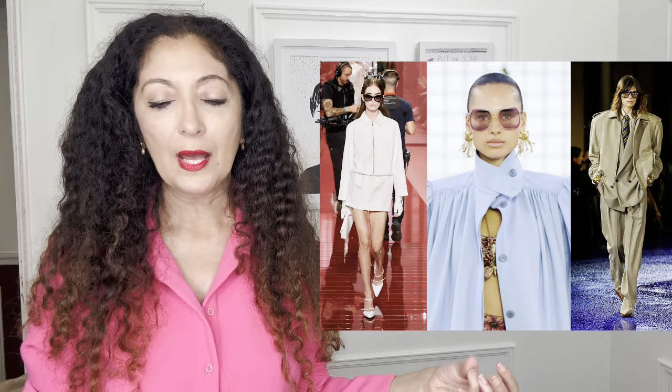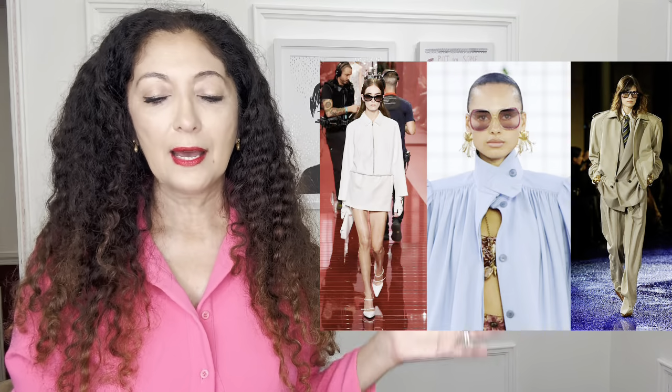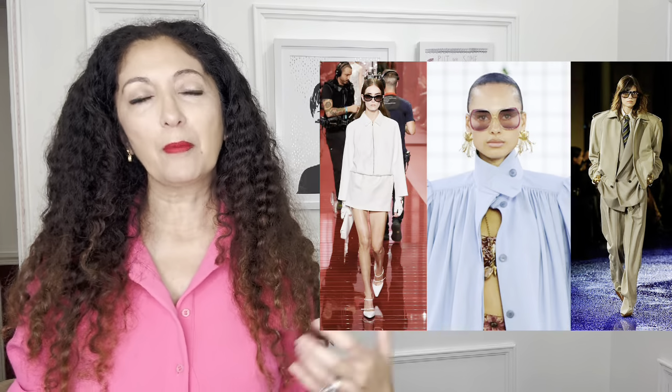So we saw them at Armani, at Chloe, at Saint Laurent, at Prada, Ralph Simons. We saw a lot of really futuristic, almost space age looking sunglasses, like what you would see in a science fiction movie about the future. You know what I mean? I'm going to pop up a couple of pictures.